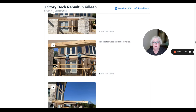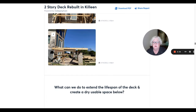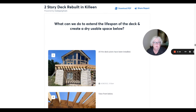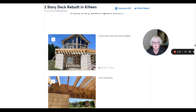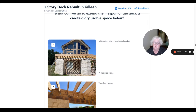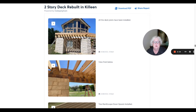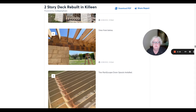Newly treated wood is installed. Again, they're starting off using those stone pillars that were secure and in good shape to rebuild that deck. How can we, or what can we do to extend the lifespan of the deck and create a dry, usable space below? We'll talk about that in a moment. All the deck joists have been installed. Here's a view from below.